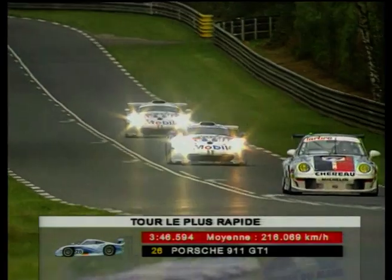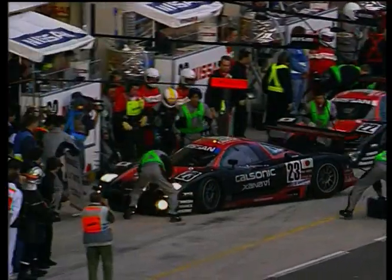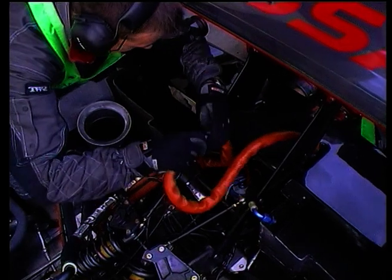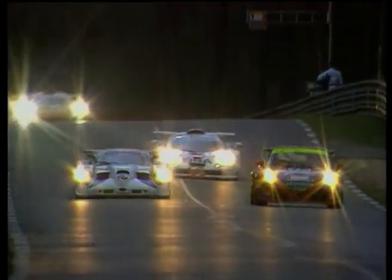Emmanuel Collard has the fastest lap at this point in the race. There's a full house in the Nissan pits. All 3 cars are in for service, both large and small. This stretches the cruise to the limit.